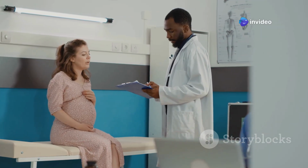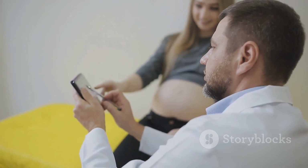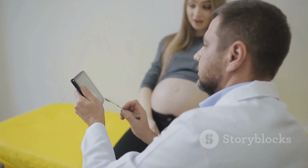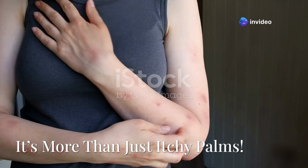Here's the thing about pemphigoid gestationis. It needs immediate medical attention. So if you notice any unusual rashes or blisters during your pregnancy, please don't hesitate to contact your doctor or dermatologist right away. Early diagnosis and treatment are key to managing this condition.